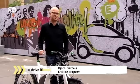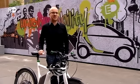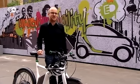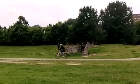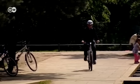Bicycle expert Bjorn Gertheis predicts more and more of these bikes on city streets in the future. An advantage is that it can take you wherever you want to go without too much effort, especially in the inner city, he says. The future belongs to the e-bike. Depending on the riding conditions, the Smart e-bike's battery can cover up to 100 kilometers without recharging.